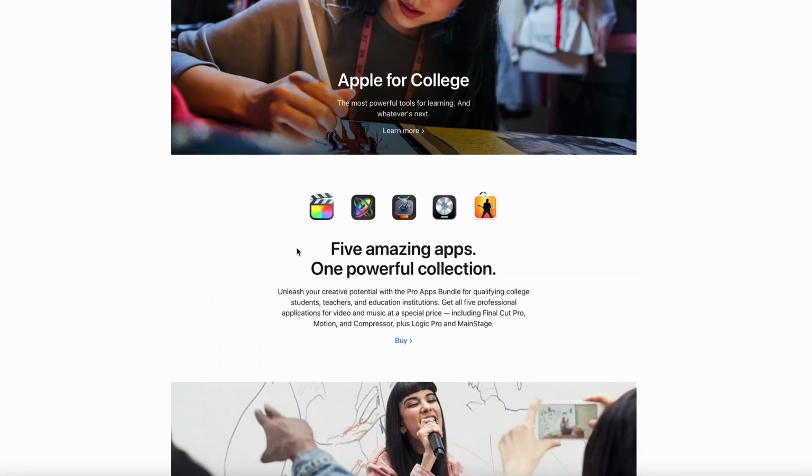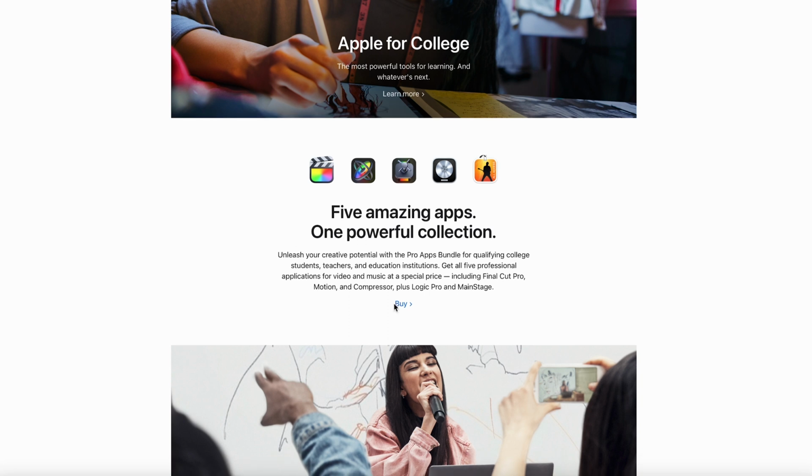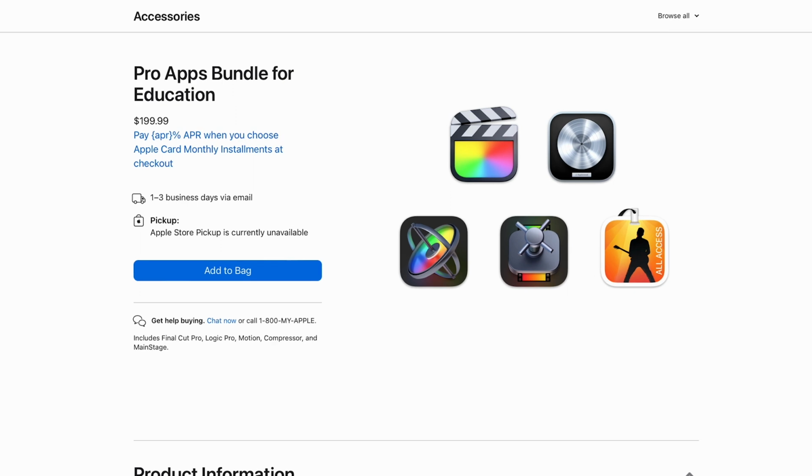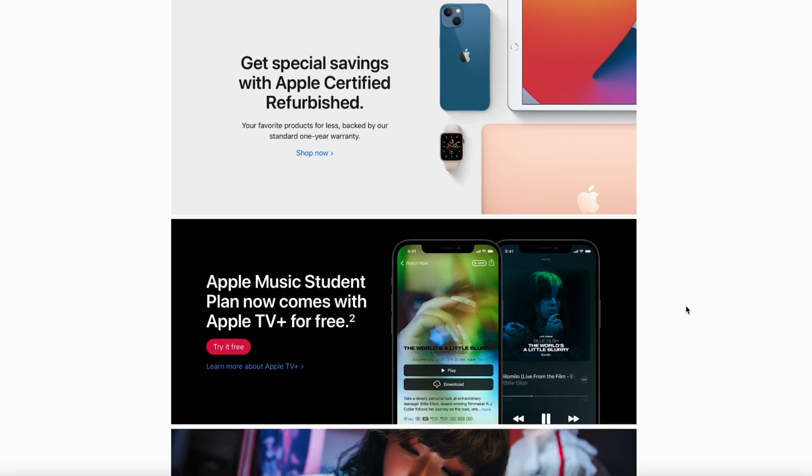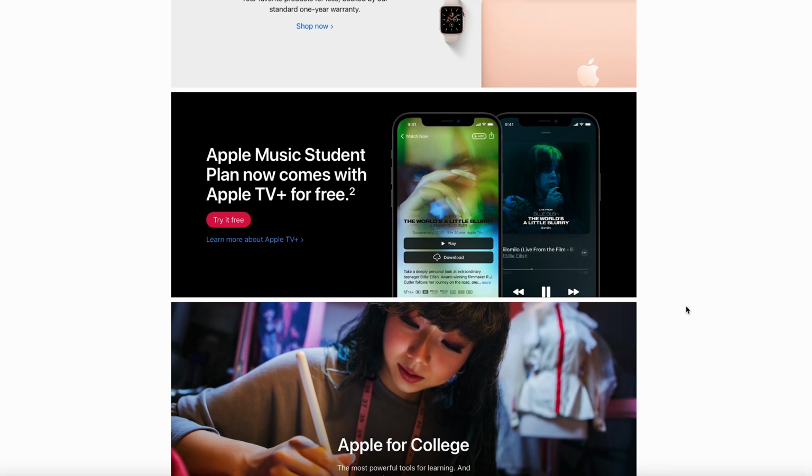In a state like California, where the sales tax is 9%, 10%, you're essentially saving the sales tax when you do the student discount. But that's still a nice discount to get from Apple directly. Another great feature is that you can get 5 of Apple's most pro applications, including Final Cut, Logic Pro X, Compressor, Motion, and MainStage, all for $199 total. Logic Pro X alone is $199 for regular consumers. So if you're a student, this is an amazing way to get into the Apple ecosystem at a discounted rate.